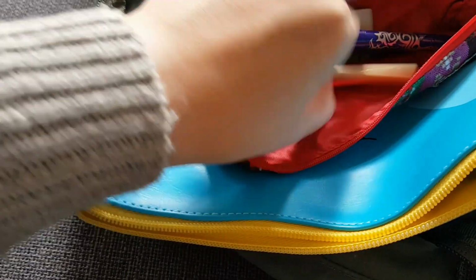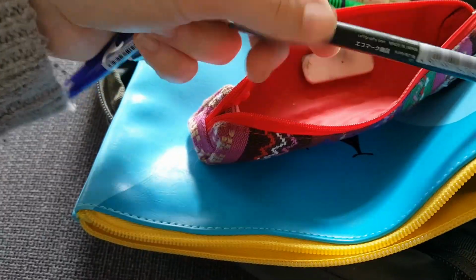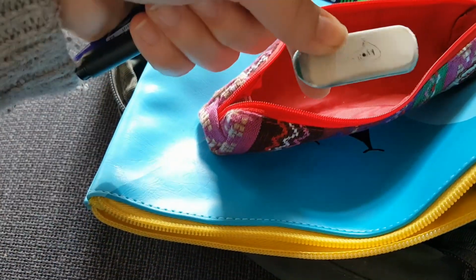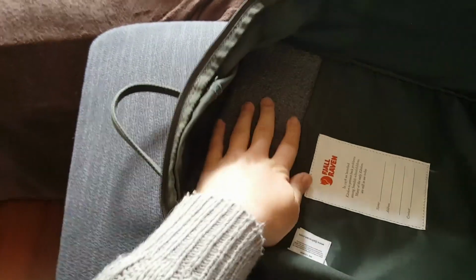I have a small pencil. I have, as you can see, the Pilot Friction pen, a regular pen, and this, which is the calligraphy pen from Tombow. It's actually quite nice. I need to practice a lot more. And I have just a basic eraser. And that's everything that I have in here. That's basically it. And this is everything that's in the main compartment. In the back there's still this foamy sitting thing, and in the back I usually like to keep my laptop, but at the moment there's just some basic paper of university in there. So that's everything that's in my backpack and in my bag, guys.